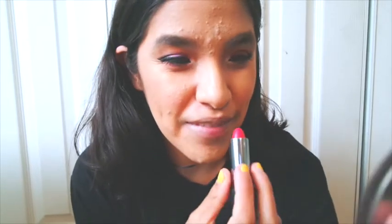Cruella, again, it's a bright red, like the classic red lip. This is where I kind of mess up sometimes. I suck at putting lipstick on. Here we go. Ooh, that is soft.